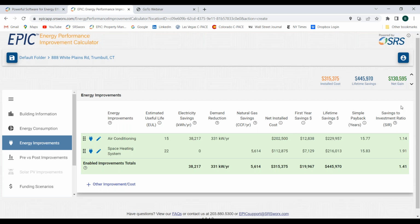You see the combined impacts from a net installed cost, about a $315,000 net installed cost, with an estimated savings of $445,000 or $130,000 net gain over the lifetime. Not too bad of an investment view, and an SIR of 1.4.